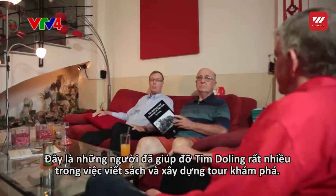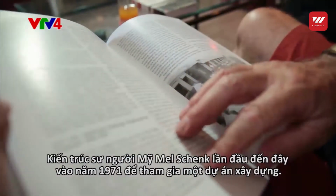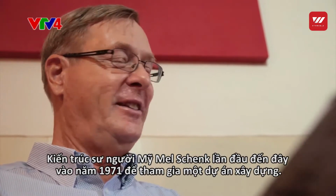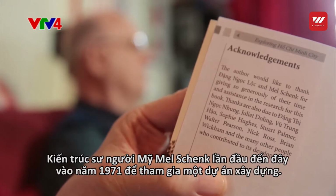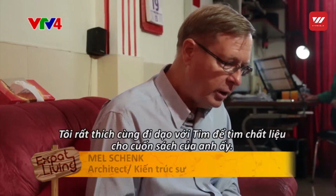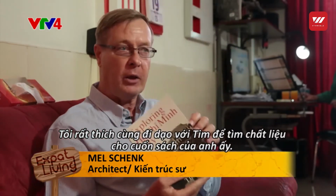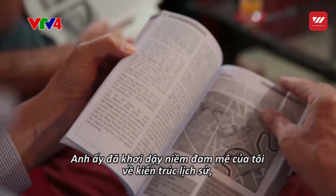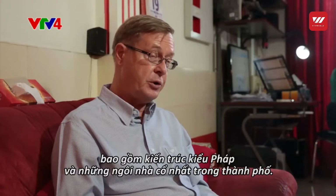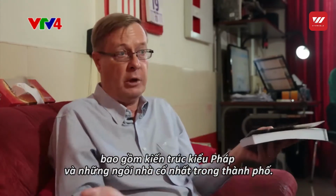These guides have been great helpers for Tim Doling in the creation of his books and tours. American architect Mel Shank first arrived in the city in 1971 to work on a construction project. One of the activities that I best enjoyed was taking the walking tours with him while he was writing this book. He piqued my interest also in the historical architecture, particularly the French colonial architecture, as well as the indigenous buildings that were first built here, and like the oldest house in the city, right?